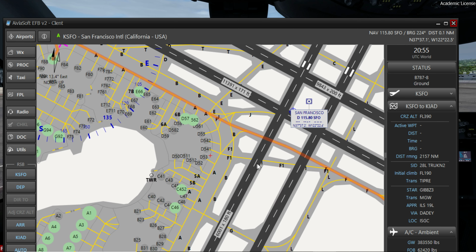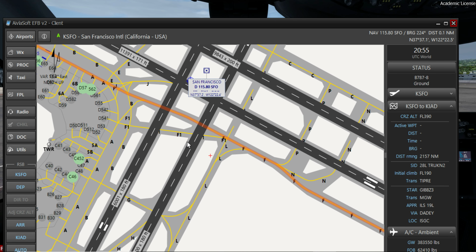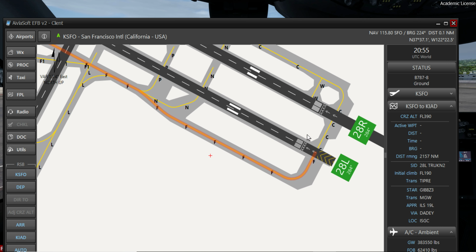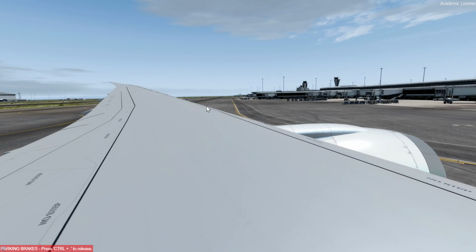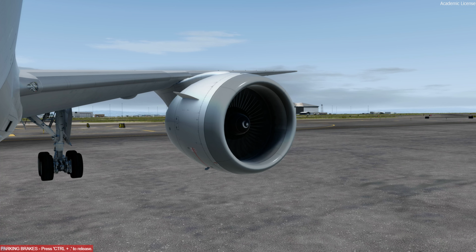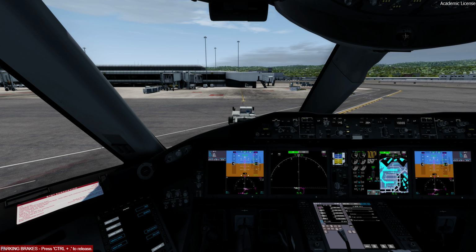Set your parking brakes, please, and confirm. Brakes are set, so we'll taxi via Alpha, Foxtrot, will cross runway 1 left and 1 right, continue via Foxtrot, and then right over to 28 left. All right, flaps 5. We'll arm RTO.